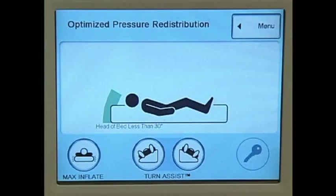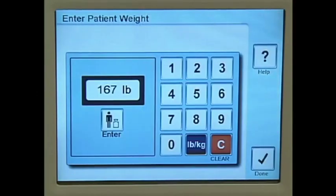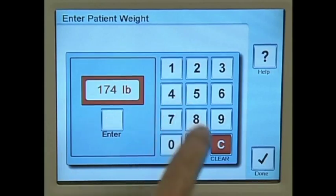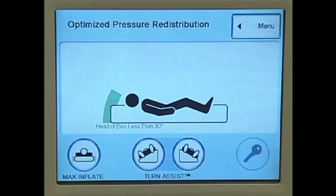In this instance, press Enter Patient Weight on the menu selection. View patient weight in the display area. Use the pounds-kilograms control to toggle between pounds or kilograms. To change the weight, use the keypad to enter a new weight, then press Enter. Use the orange Clear control to clear a new entry. When the weight is correct, press Done to return to the home screen.